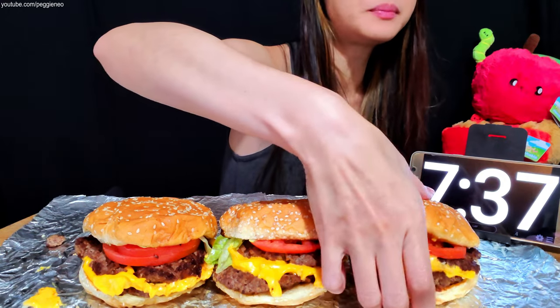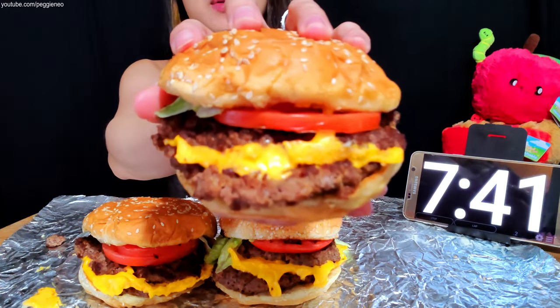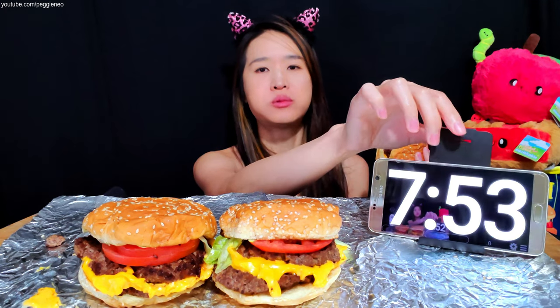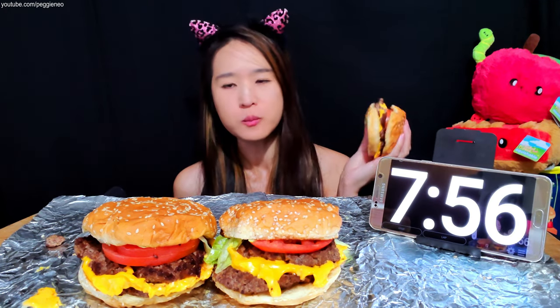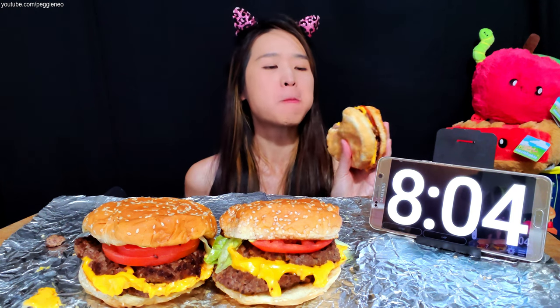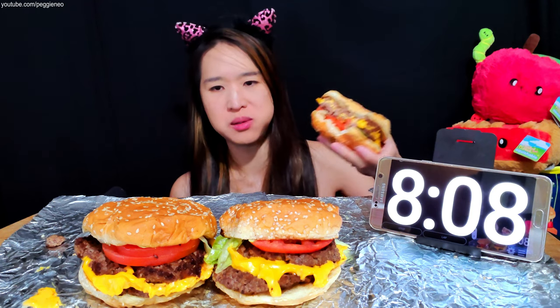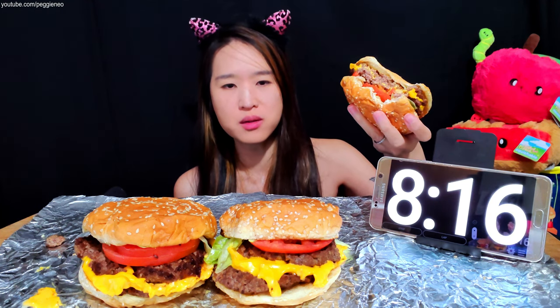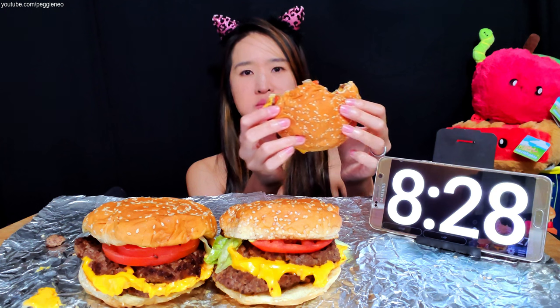Wow. Okay. Burger number 3. Jesus Christ. Now, if I were to compare the burger size to In-N-Out, I would say it's maybe 30% bigger. It's like an In-N-Out 4x4. It's almost like Whopper size.